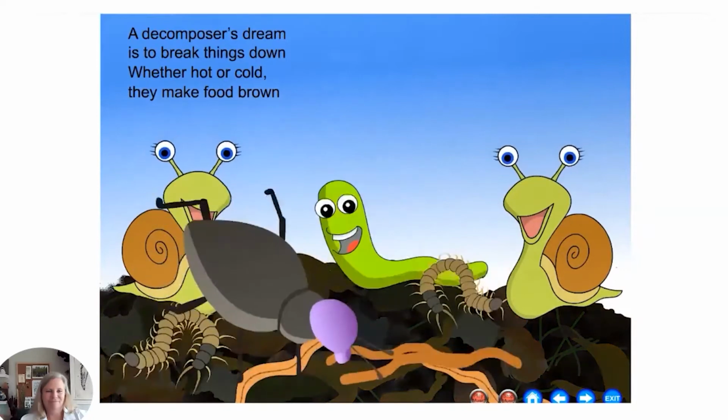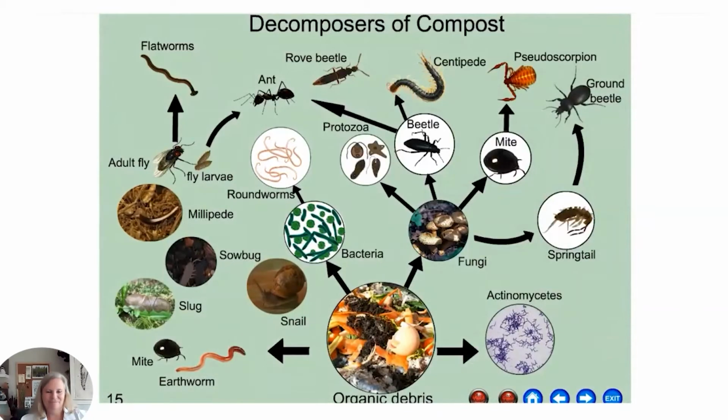Now, this is the essence of our presentation. Decomposers of compost. All of these animals throughout the food chain have their purpose. But remember, this is a food web. It goes in many different areas. The little cards that you have will help you try to figure this out.